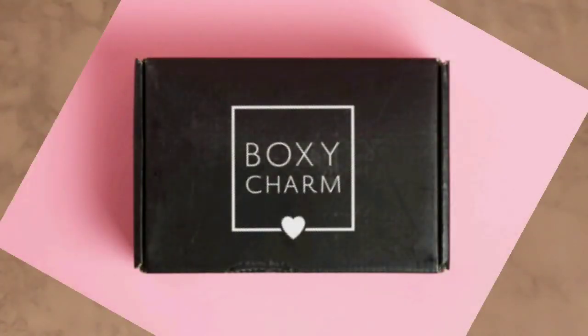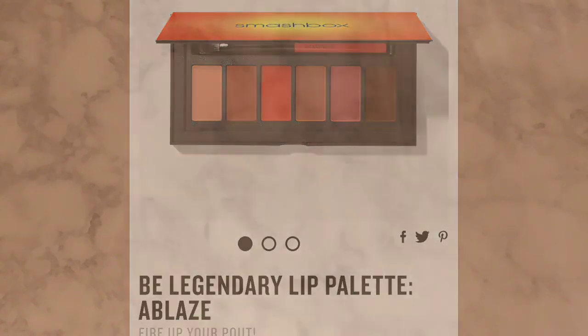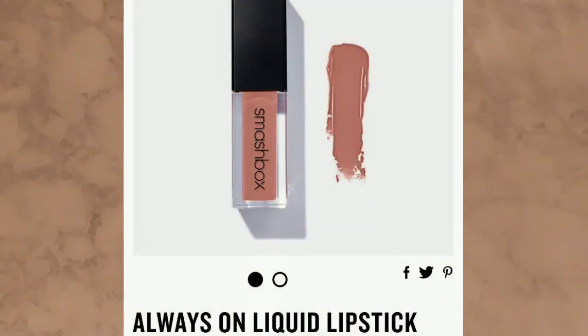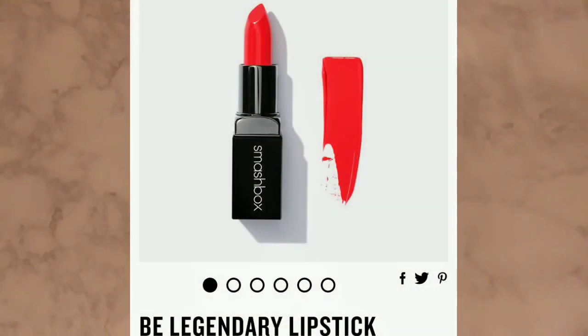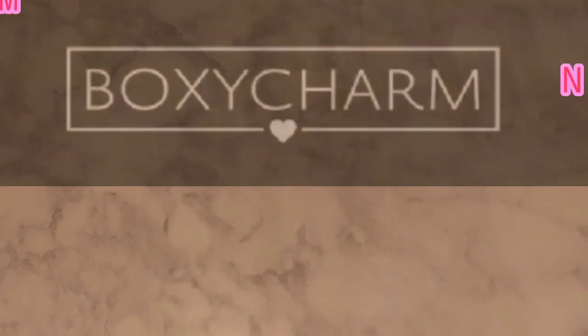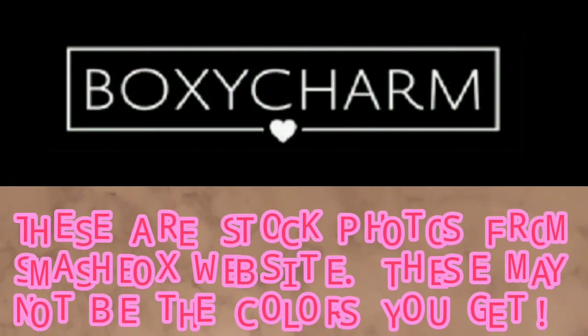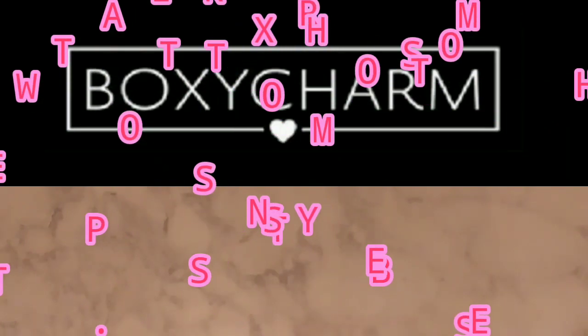And the second spoiler is a variation of a Smashbox Lippy. You can get one of the 5, and they're between $21 and $24. And I will have them scrolling across the screen now, and they are Be Legendary Palette, Always On Liquid Lipstick, Be Legendary Liquid Lipstick, Be Legendary Lipstick, Be Legendary Triple Tone Lipstick. These pics that I am showing are just stock photos. You're not guaranteed colors. I don't know what the colors are. They're just examples of what they look like.